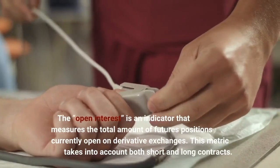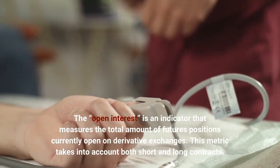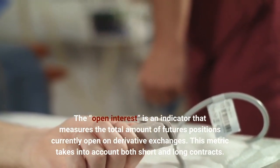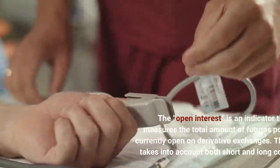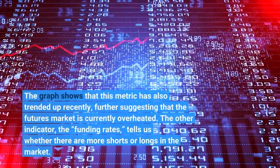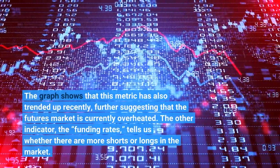The open interest is an indicator that measures the total amount of futures positions currently open on derivative exchanges. This metric takes into account both short and long contracts. The graph shows that this metric has also trended up recently, further suggesting that the futures market is currently overheated.